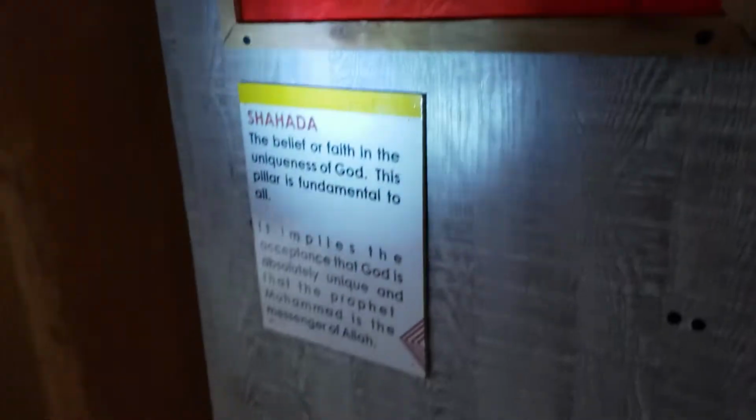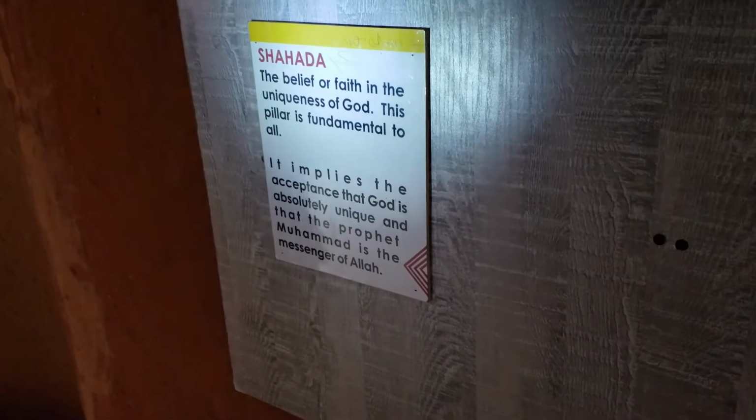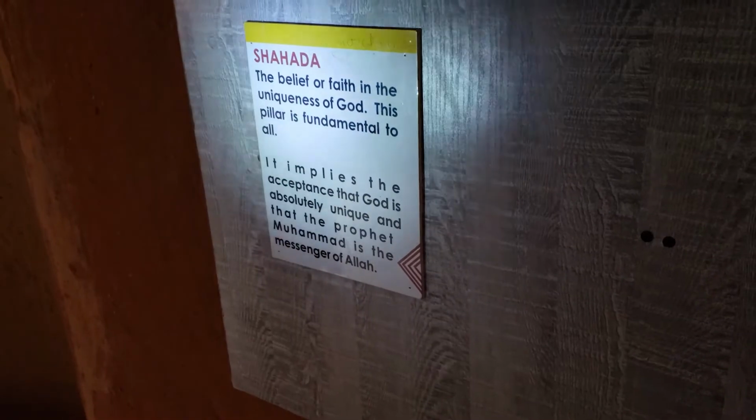The name of this gallery is Islamic Galleries. In Islam, we have five pillars. This is one of the pillars: Kalmatush Shahada. Shahada is believing in only one God, and that Prophet Muhammad is the messenger of God. God has no son, no daughter.